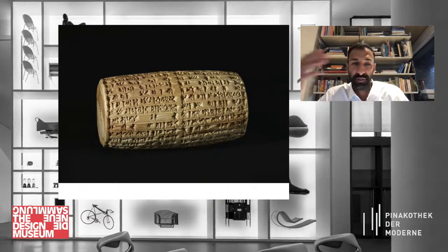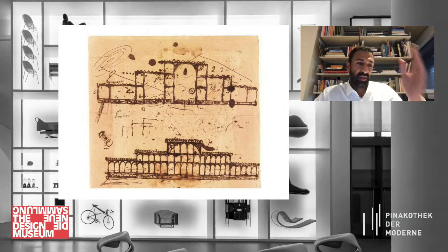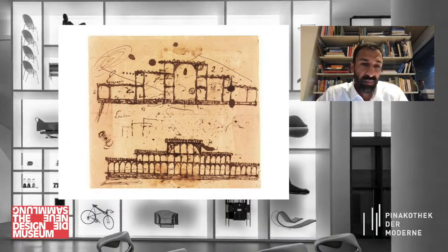Now, if we fast forward to what's called the Great Exhibition of 1851. This is another big important landmark in time. You see here a napkin sketch of a piece of architecture, but the piece of architecture was essentially not just a container for the exhibition, but in my opinion, it was the exhibition itself.